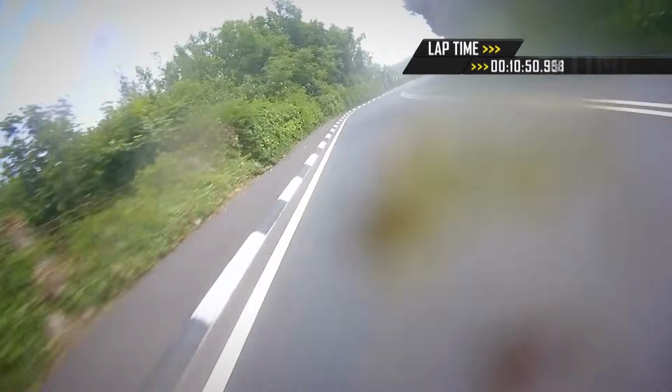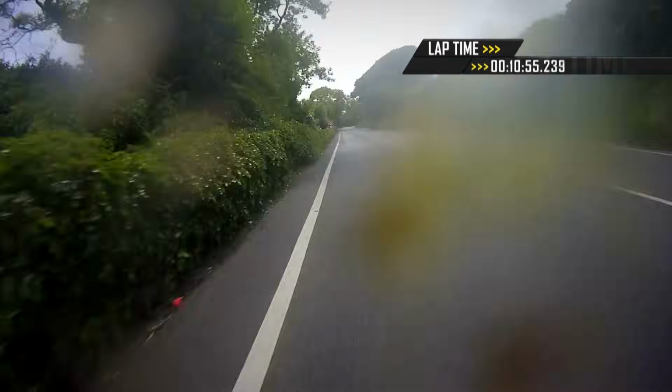Normally quite damp under here, but TT 2018 was phenomenal for weather, so it was really dry through all this section. I still get a bit of a spin, as you can hear, just onto the white line there in the middle of the road. This is Waterworks. I go back to first gear again. Most riders tend to stay in second, but back to first gear with that short circuit kind of style.